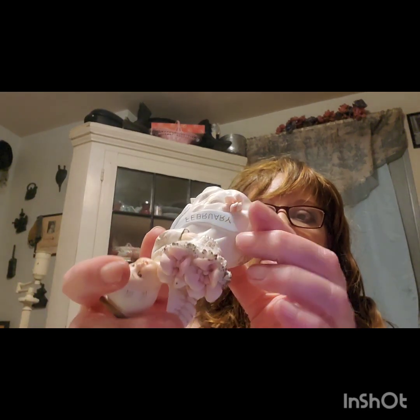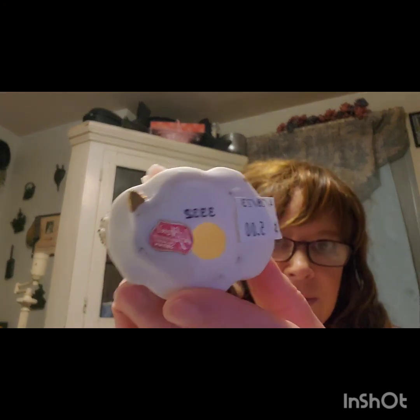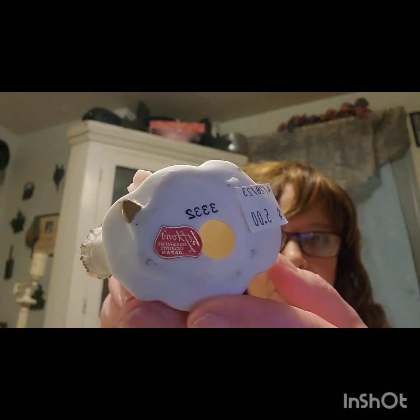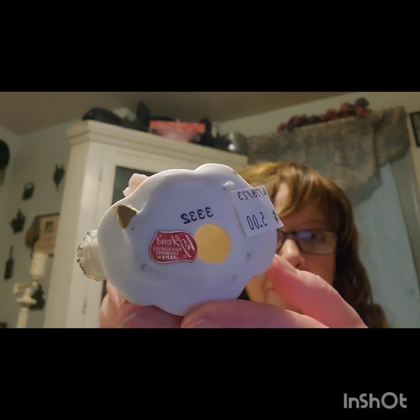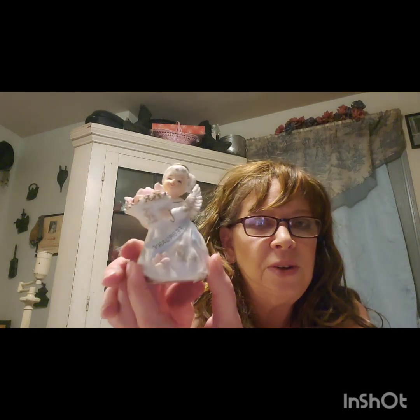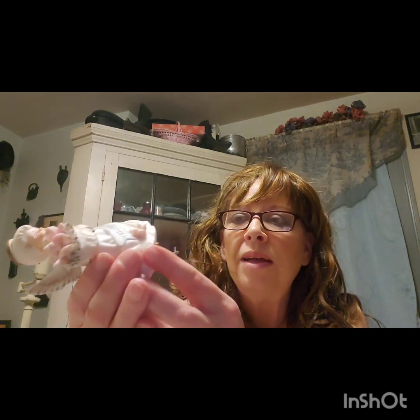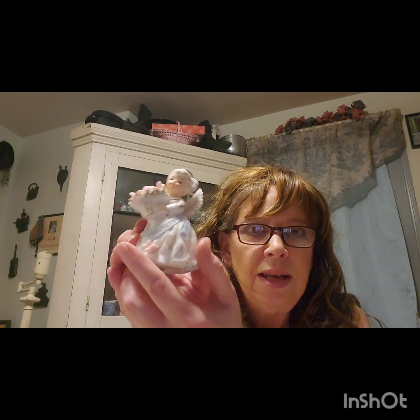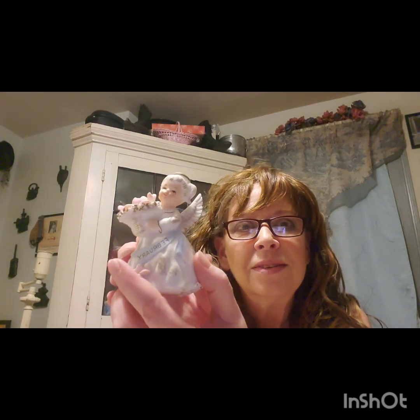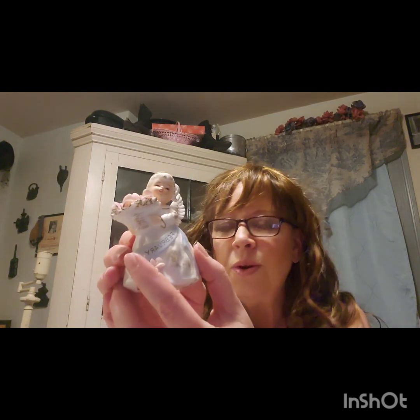And by the way, she is a Lefton birthday angel, and these were styled numbered 3332 in their line of different angels. So at the restore, this little angel cost $5. So these were my finds of the day. These were the things that spoke to me. Hopefully they'll speak to you.